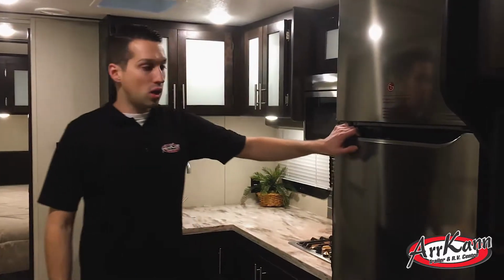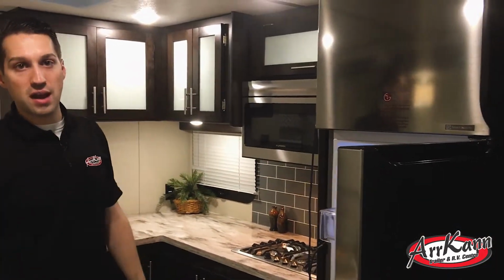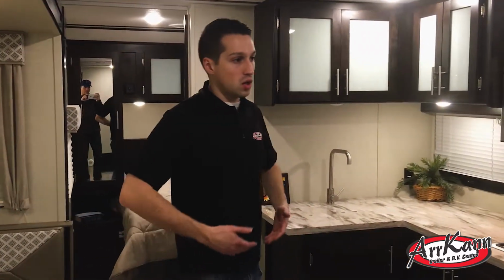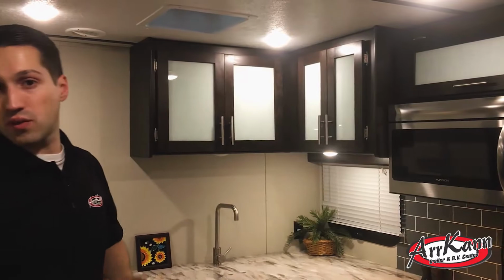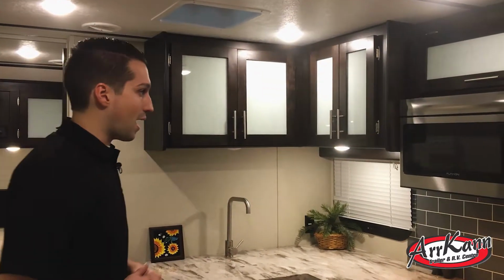Electric fridge. So this is a residential style fridge. You'll notice it's quite a bit bigger than in a standard RV fridge. This was designed especially for an RV. So with two 6-volt batteries up front, plus the rest of the trailer running, you could run for over 2 days. If you throw a solar panel up top, you could run even longer. So that's nice to have.